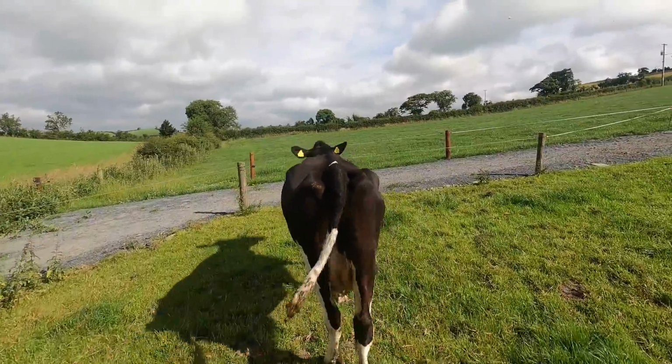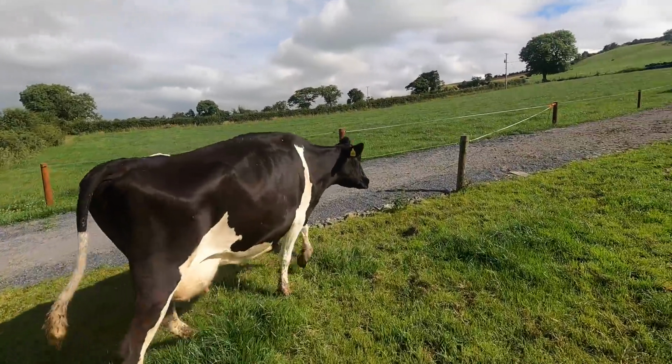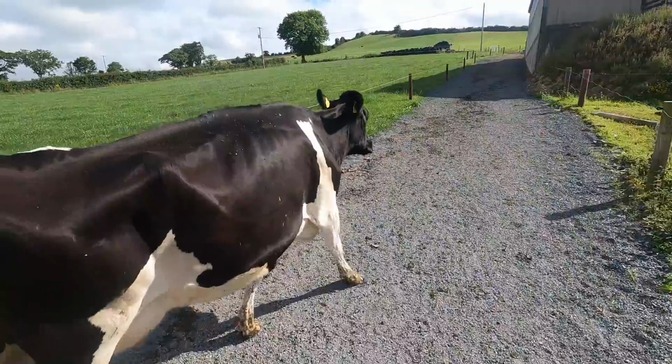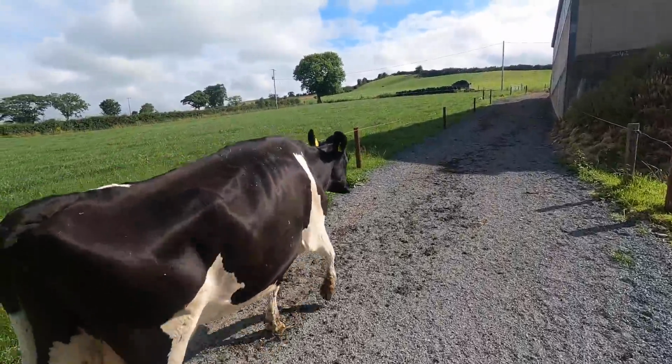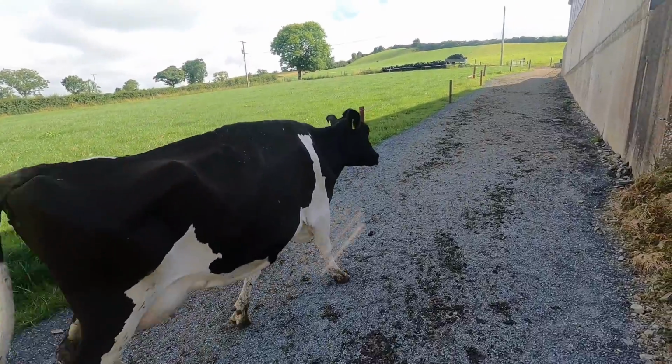Yeah, she has got really thin. Something is clearly wrong there. That's her out of the field, half the battle. She's got a healthy head on her, the ears aren't hanging. Definitely know that she's lost a load of weight.